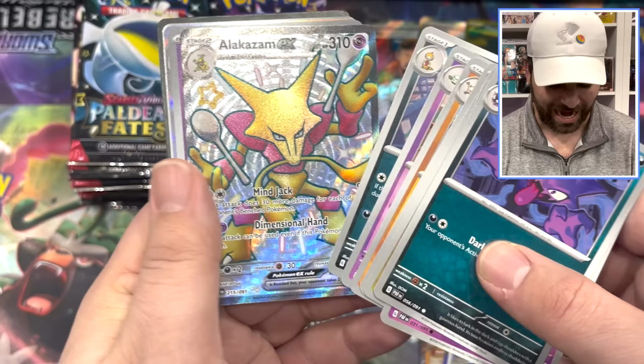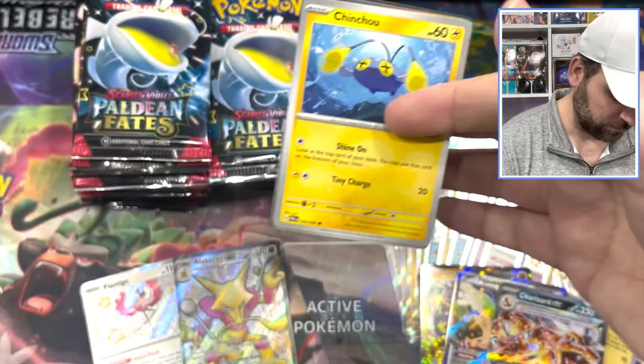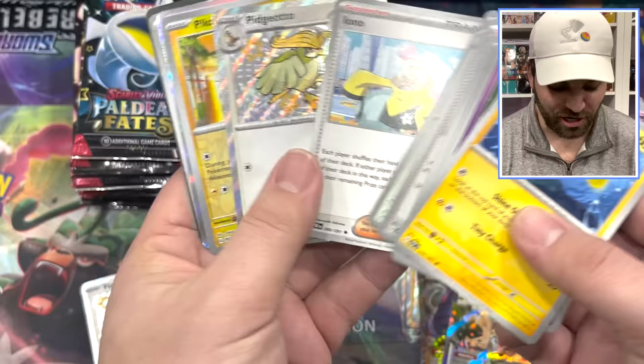Alakazam, full art shiny. It's gonna be your double gold or double shiny, double star shiny. Very nice. Pidgeotto, oh, what a good shiny. Down to pull Pidgeottos all day long. Nice reverse Pikachu.